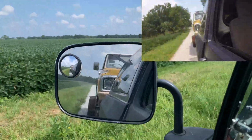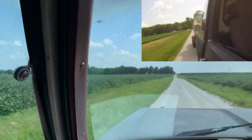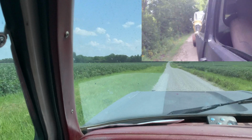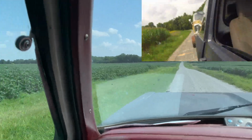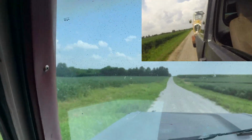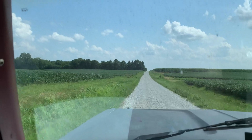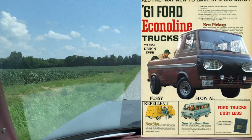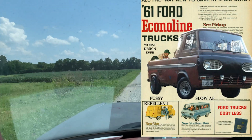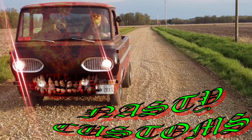But an interesting thing here. Up here in these trees is the place where I guess I got my taste for old shit like this. Right up here was the junkyard when I was a kid. This is where my Econoline came from. And honestly, I think the Econoline's the only vehicle that came out of this place not in a crusher.